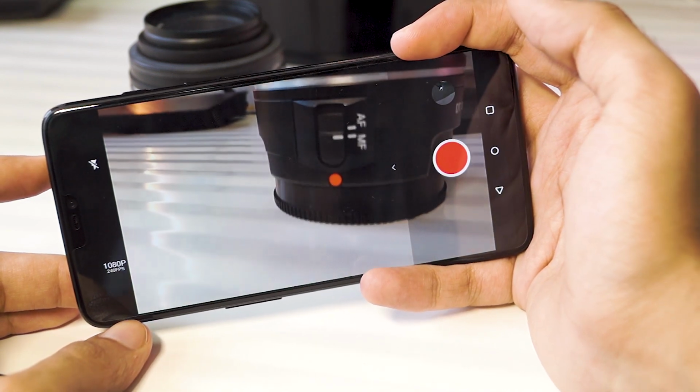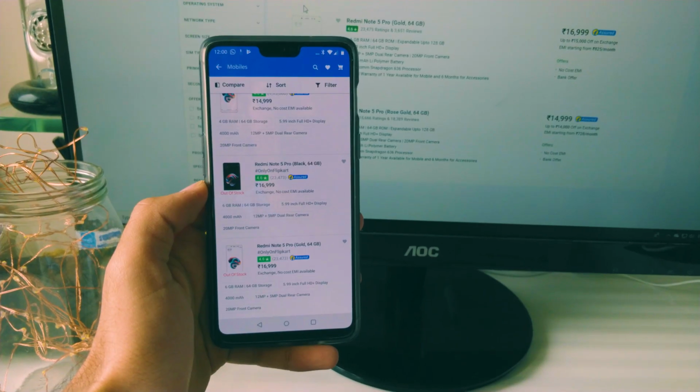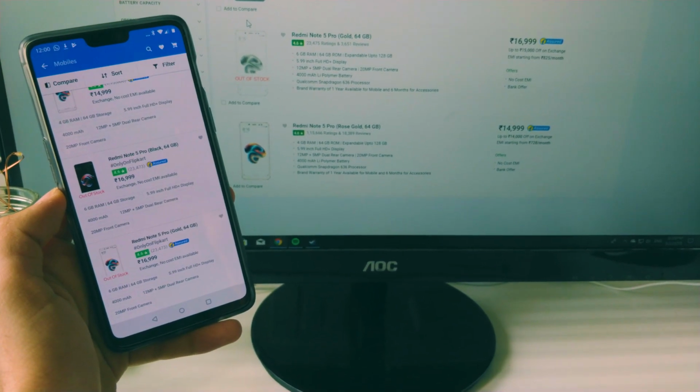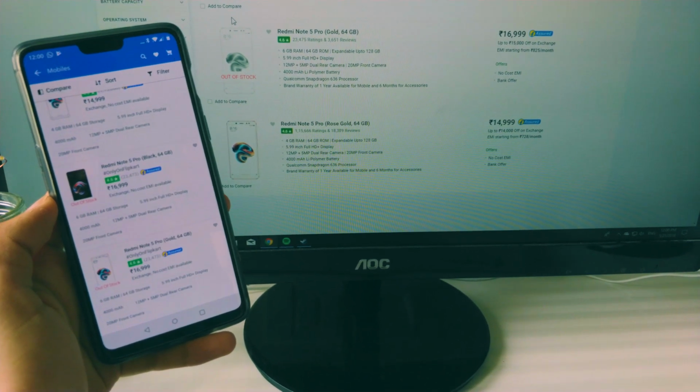After returning from the camera test, I tried to buy the Note 5 Pro for a friend in a flash sale, but sadly I couldn't, and I have no clue why people are still having so many difficulties in buying this phone. I mean, it's been 3 months since the Note 5 Pro was out, just fix it already, Xiaomi.